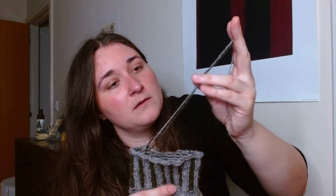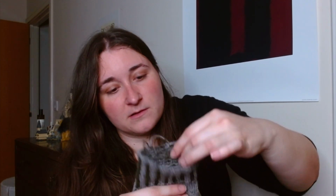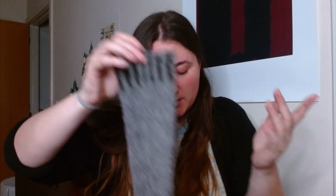My main colour yarn is a little bit thicker than my contrast colour. So you can see with the bind off, it's a bit floppy and loose. I am hoping that will block out, because I do think both of these yarns will bloom once I've blocked it, but I think it will be okay. There's not too much stretch in here, but I think it will be perfect and will keep its shape, and I think this will block out.